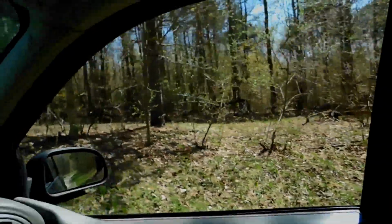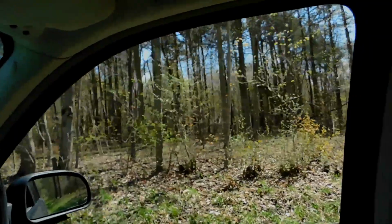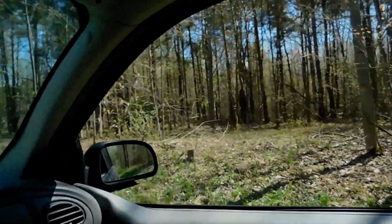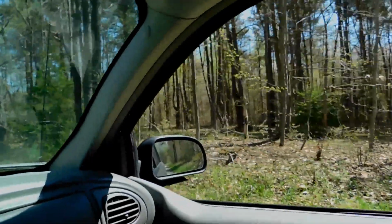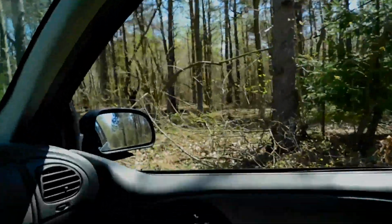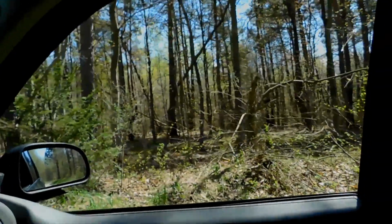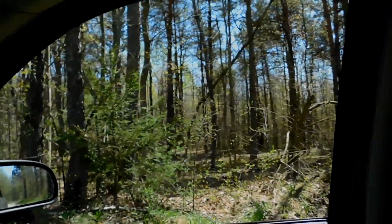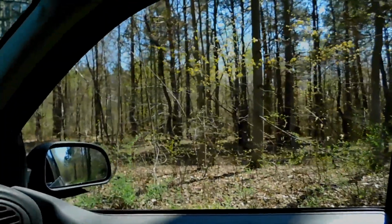I'm looking for them stone formations now, or tree formations that possibly Bigfoot built. But I know they're in here because my friend wouldn't bullshit me. It was him and his wife come in here researching. Alright, later.